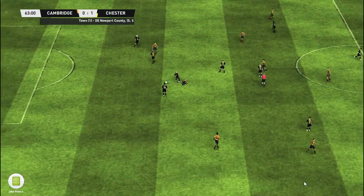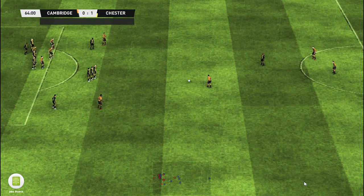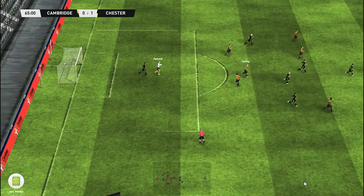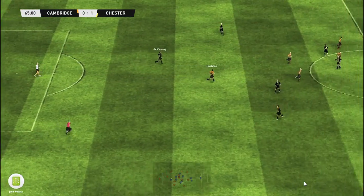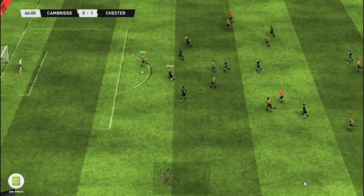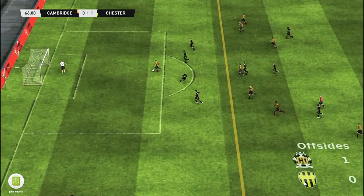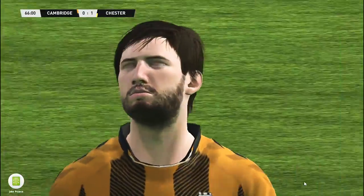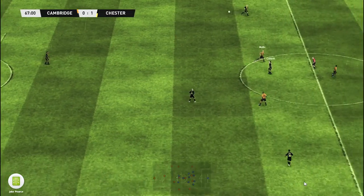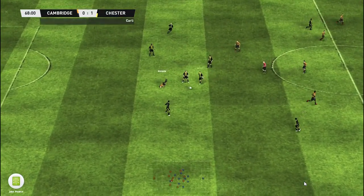Free kick here. Delivery's got to be better than that. Tucked away by the keeper. That looks offside, it is. Manager's still got one or two options available to him. This is the first substitution he's made. That's resolute defending.